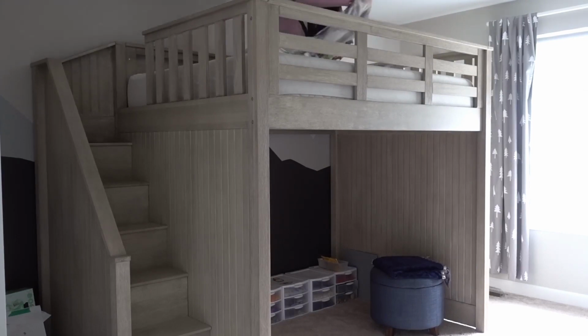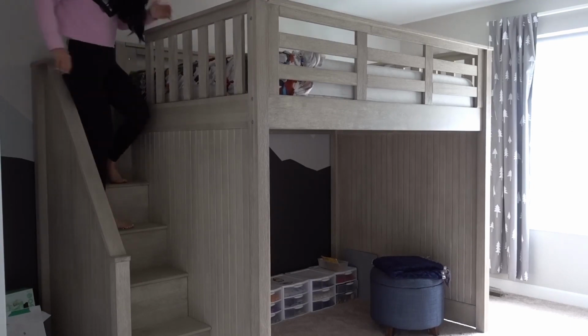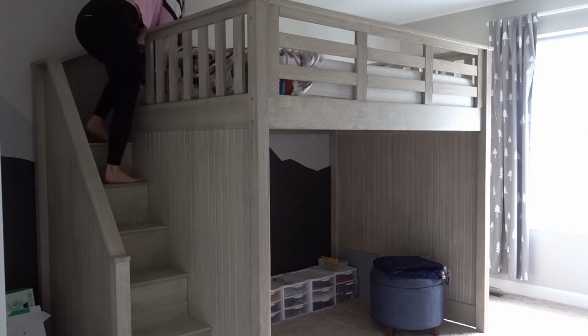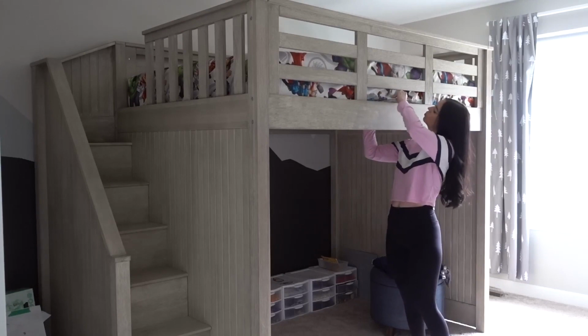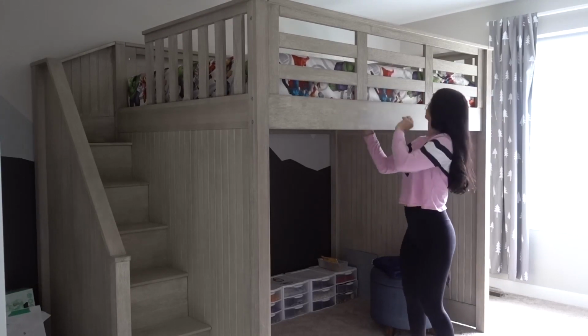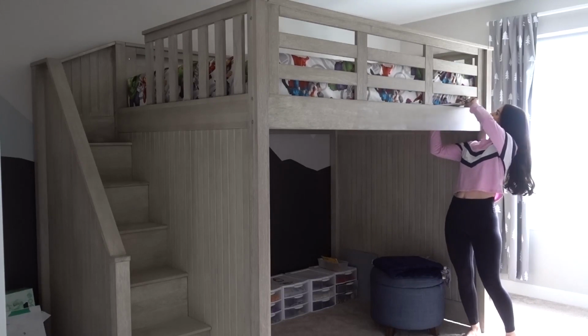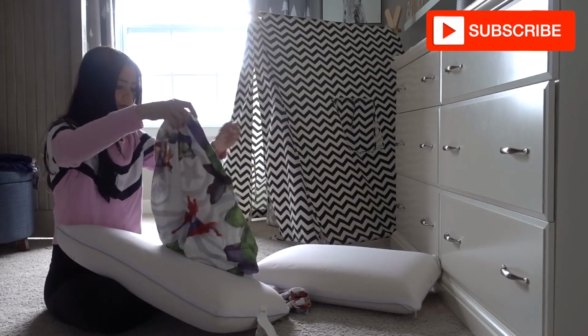After I change it, I always joke with Kaya that I either need A, a manicure, or B, a shower. I chip my nails whenever I'm lifting it up and I'm trying to get the corners on securely. And it's such an intense job that I'm always sweating after. But it's honestly well worth it because he loves it, and it makes his room have so much more space because we have all of the usable space underneath the actual bed.